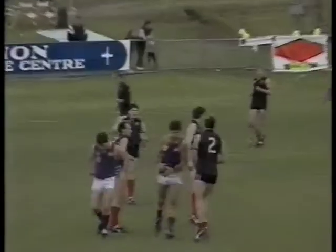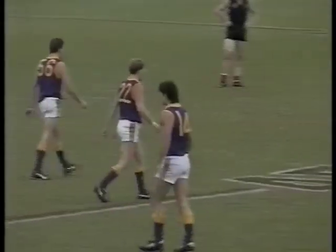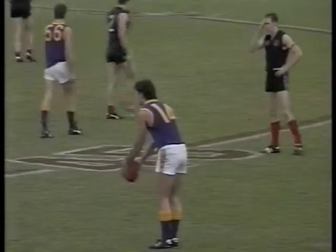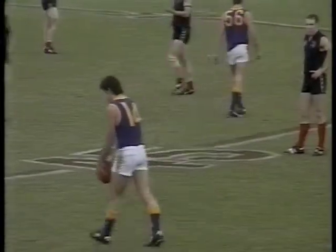Schober comes out and takes another mark. Out there in front of Stuckey. And he'll take a set shot from 40 metres. Stuckey's complaining to one of his teammates about not getting involved in that passage of play, but I think Stuckey was just clearly outmarked by Schober.